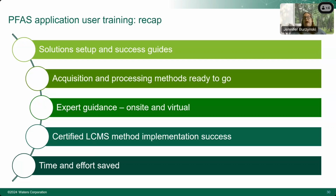We'll be able to, again, provide expert guidance on site or virtually, and your team will receive a certificate for the training. If you're in a lab that needs training records, we'll be able to provide a certificate for you that you attended the LCMS training, and specifically for the PFAS application. So our goal is to help you save time and effort that is needed during the development phase, and really focus on the output and the actual testing.